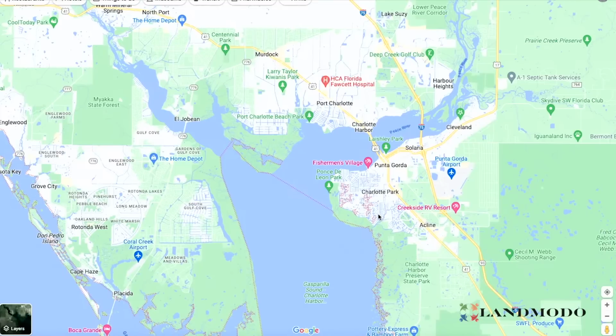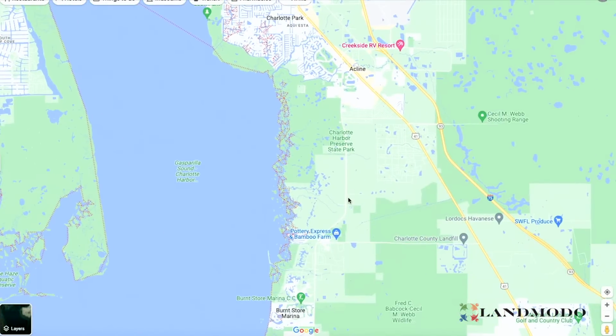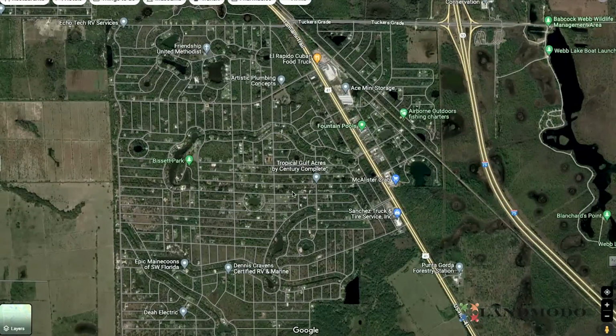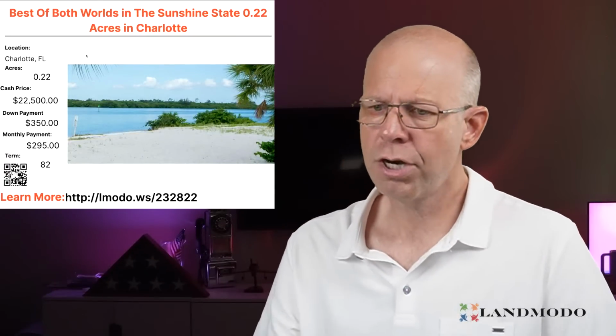Another popular spot is over on this side, just south of Punta Gorda. And as you start to look in here, right over here, you've got some housing. Let's go to the satellite map. You got some housing in here. And so you might see some of the properties in here. So if you see a property that's a quarter acre in Charlotte County, it's probably to the north up there. If you're looking at a smaller property, like a 0.17 acre property, it's probably in this area called Tropical Gulf Acres. But here we have a nice buildable lot in Charlotte County.